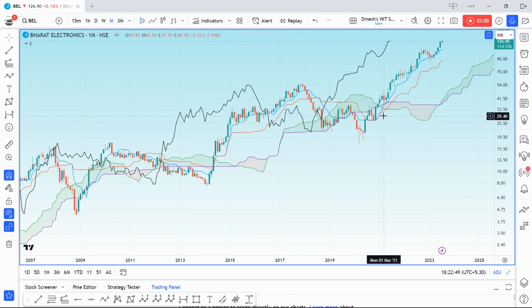Let's have a look at the monthly chart. We can see that whenever the stock has a correction, it tends to be longer both in terms of price and also in terms of time, and then gives huge returns, more like a catapult or a spring. When we squeeze it, the output is phenomenally strong.